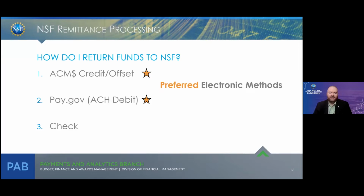We've talked a lot about money going out of NSF, but what about money coming in? If your organization needs to remit funds to NSF due to a positive cash on hand balance, the remittance can be completed in one of 3 ways. You can use ACMS like we just discussed, or you can use pay.gov or by check. Within ACMS, as long as your overall payment request is a net positive, you can submit a credit against an award as an offset to the current payment request. We cannot, however, accept a net negative request through NSF across one or more awards.